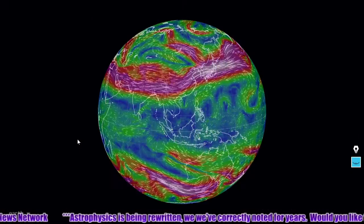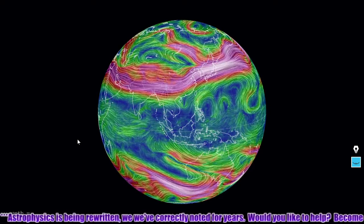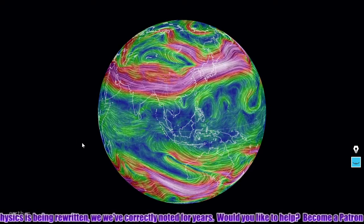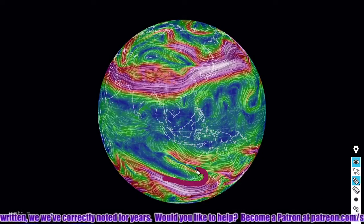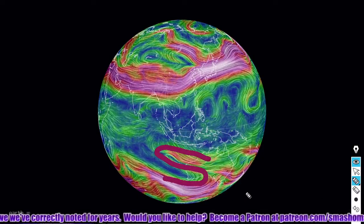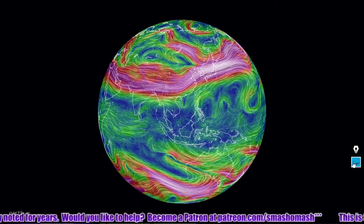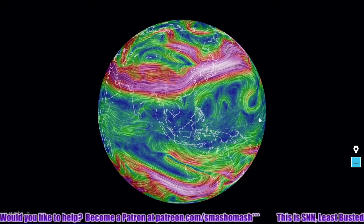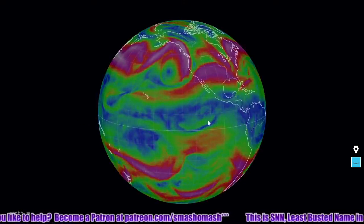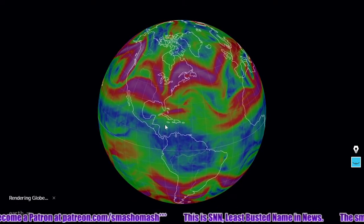And here is the nullschool.net animation of the jet streams of the eastern world. Check out the extreme bends down here. Western Australia, seeing a giant S forming in the 250 hectopascal wind currents. Here are the jets of the western world, I think. There we go.